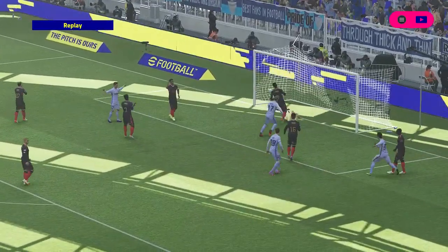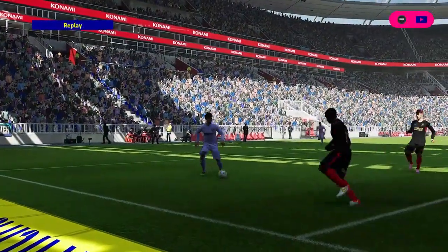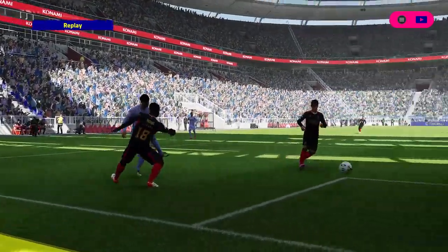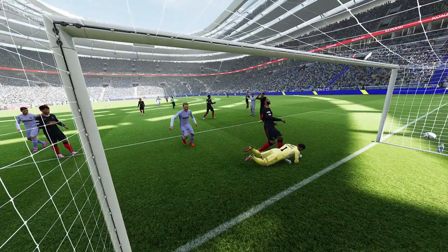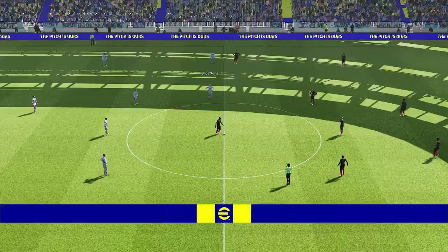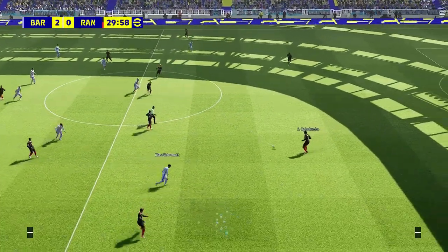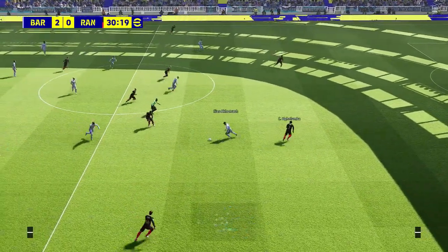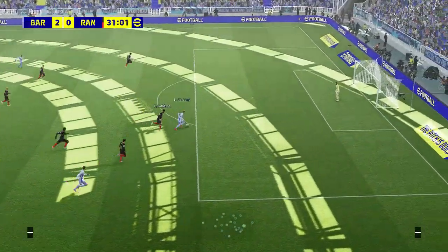29 minutes is number 17. So that's two now without reply. Well, unsurprisingly, Peter, the opposition look completely stunned. I'm not sure they can gather themselves.